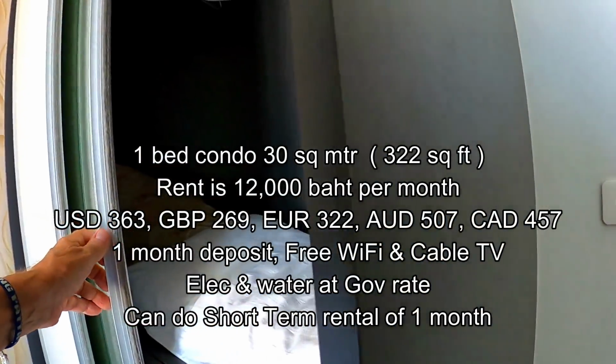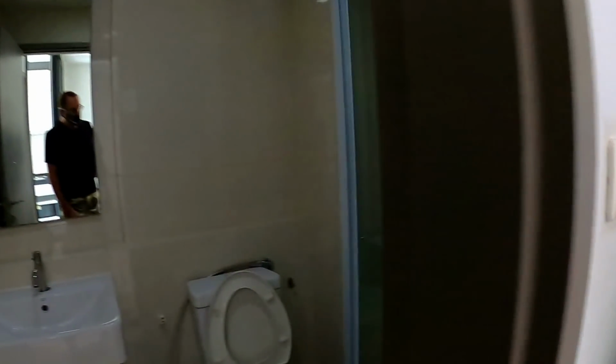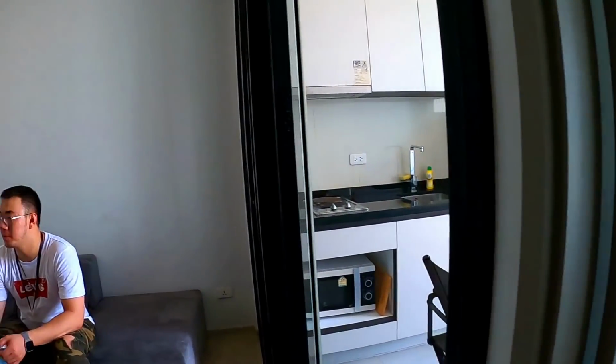It's also short term, as it says on the subtitle there. Short term is available. Obviously, they prefer to rent it a little bit longer, 3-6 months or whatever. But they will do short term, which is very valuable to a lot of you guys who want to come for a month or 6 weeks. And they'll cut the month into weeks as well, so you don't have to pay for 2 months and only stay a month and a half. They'll cut it down for you, which is good.